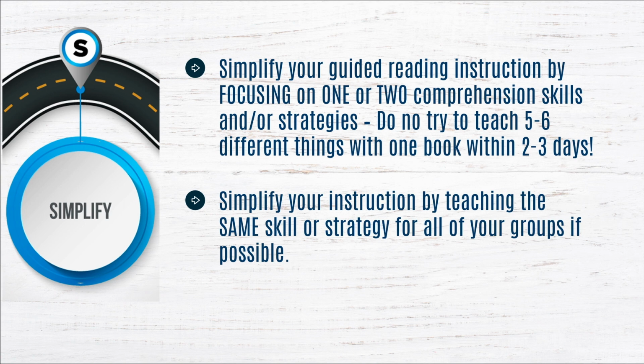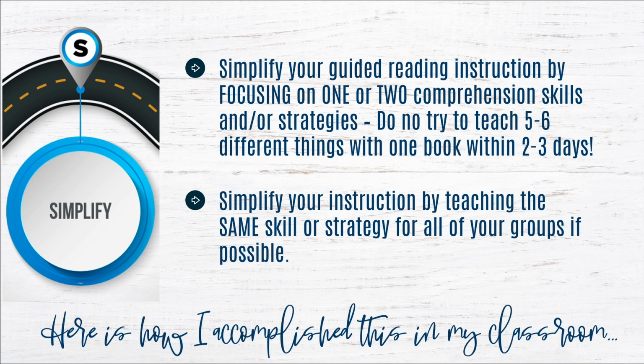Also, when I was doing this in my classroom, I tried to simplify my instruction by teaching the same skill or strategy for all of my groups, if at all possible. For example, if I was teaching character traits with two of my groups, I tried to do it with all of my groups. It might not have worked with my emergent readers, because we were really working on decoding and word work and discussing very simple texts. So if I taught character traits with my early transitional and fluent readers, I might not be able to do that with my emergent readers, but I always tried as best as I could.